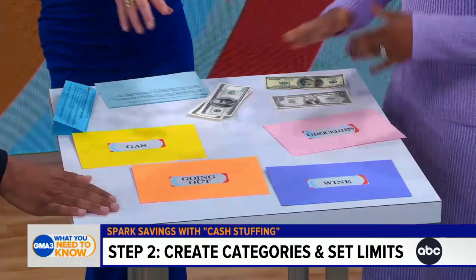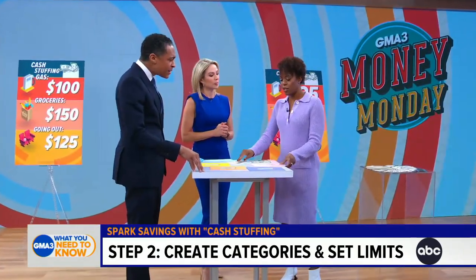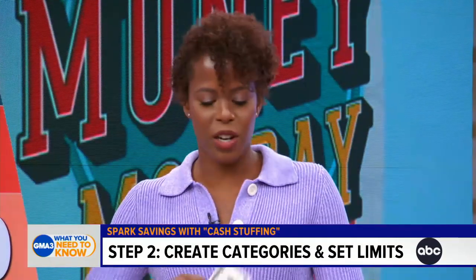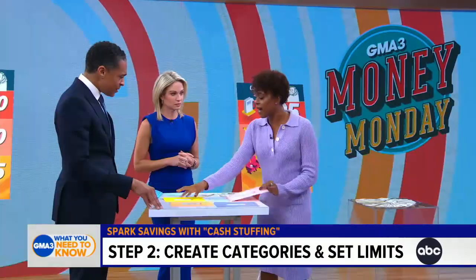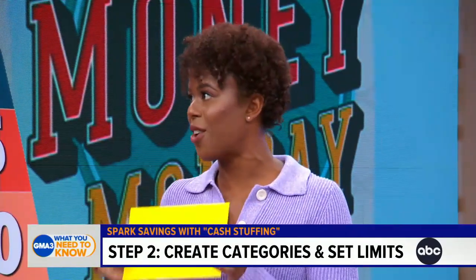But once you run out of cash, you're done, right? You're done. So you want to go to your bank account, take out the cash, and stuff your envelope based on what you think you're going to spend. But here's the thing: once the money is gone, it's gone. Before you go to the grocery store or the gas station, you're going to want to check the envelope and see how much is in it, so you can stay on track.